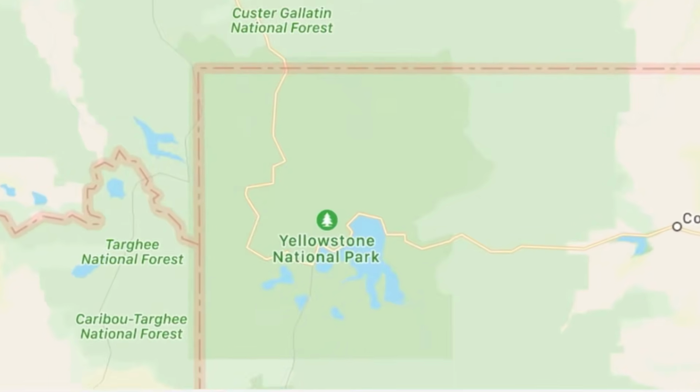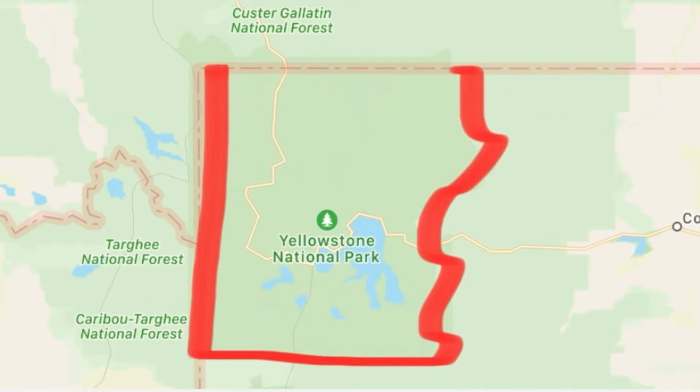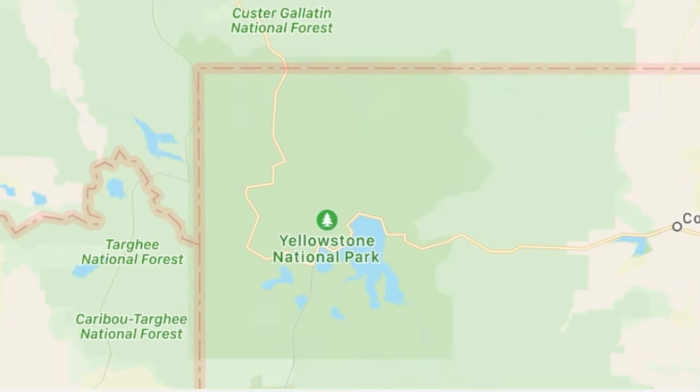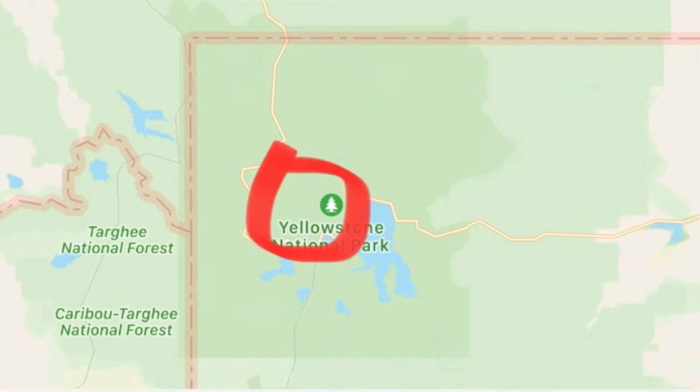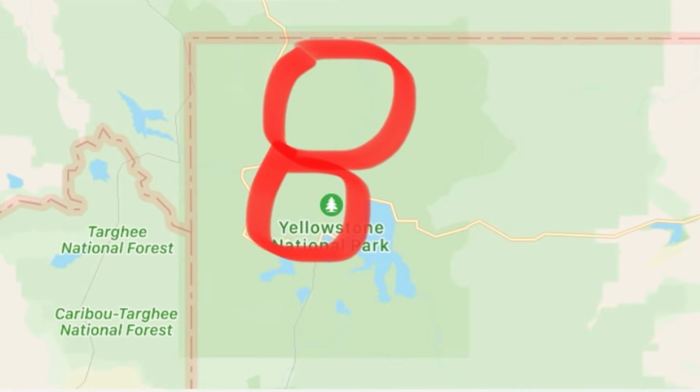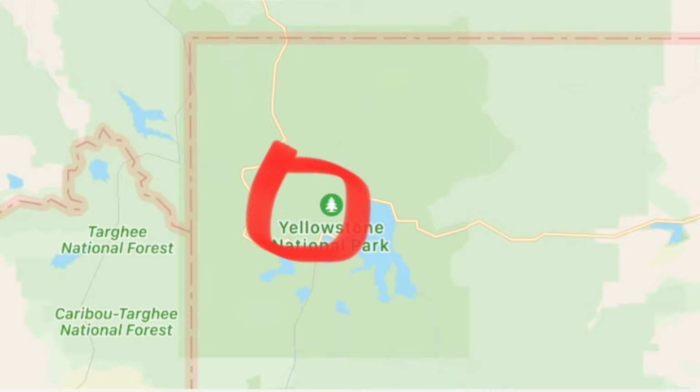At almost 3,500 square miles, Yellowstone National Park is huge. Most of it is in the northwestern corner of Wyoming, but there is a small part in Idaho and another small portion in Montana. What you need to know about the roads is there are 2 loop roads, a north loop and a south loop, and they make a figure 8.